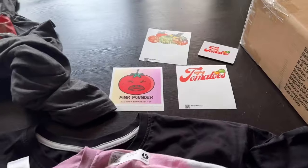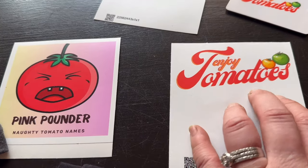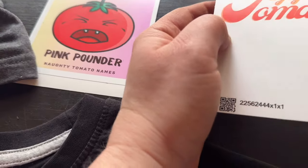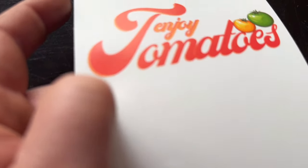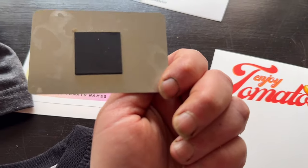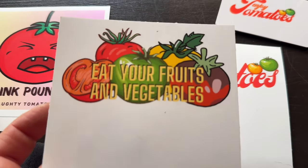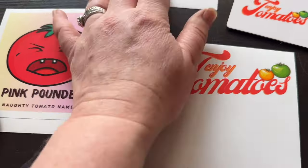So my house is just an absolute catastrophe. Oh, well. And then the stickers. So that's a cool sticker. They're pretty large. And then the Gen Joy Tomatoes sticker, I don't know if you can see, it's not square. It's cut around the Gen Joy Tomatoes. This is the magnet. The magnet's okay. It's just a magnet. For the price, it's decent. And then that sticker, eat your fruits and vegetables, which I like a lot.